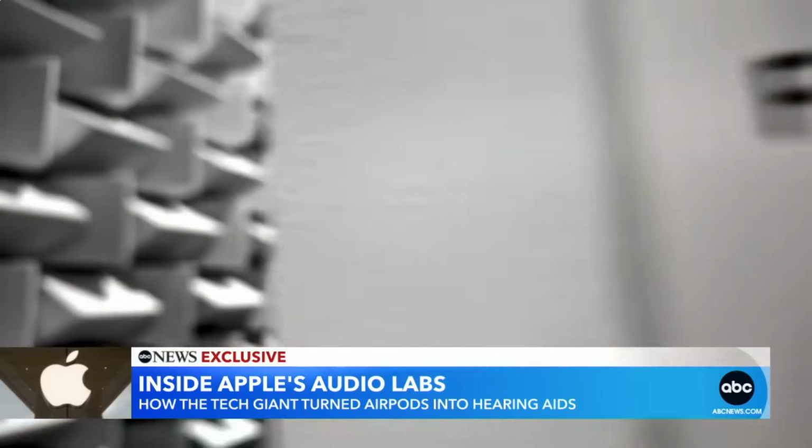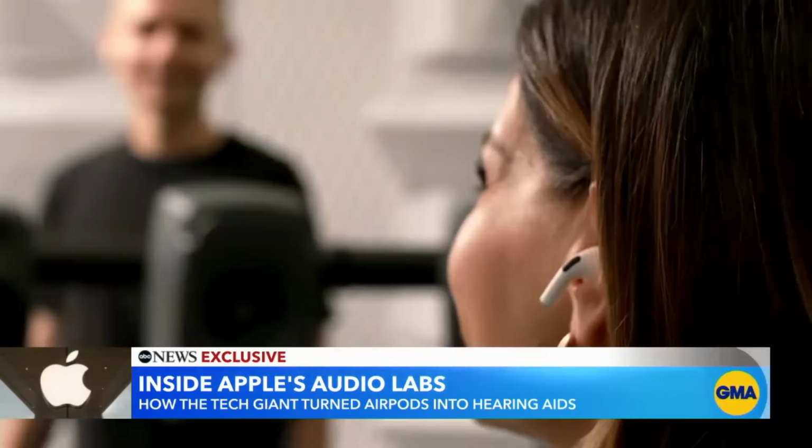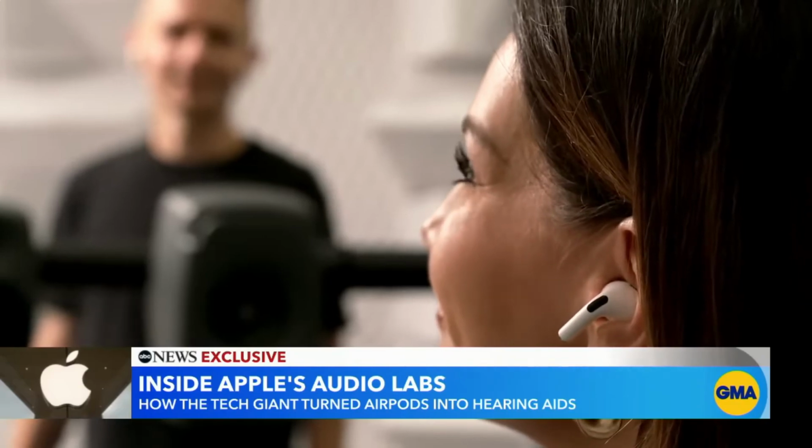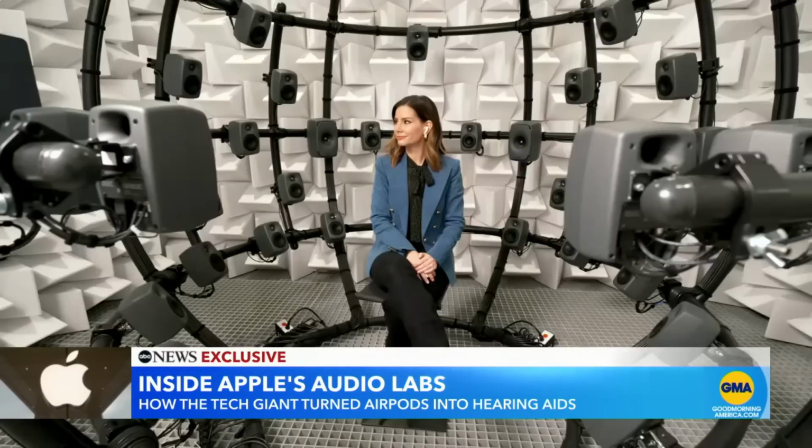In Fantasia Lab, these loudspeakers recreate the sounds of hundreds of scenarios to run different tests that help validate the hearing aid and hearing protection features. Everybody's hearing profile is slightly different, so essentially we've run hundreds of people through here, running dozens of tests.